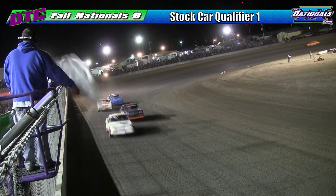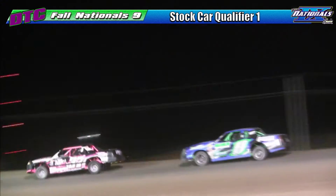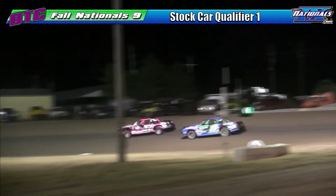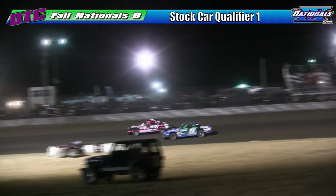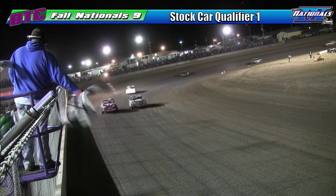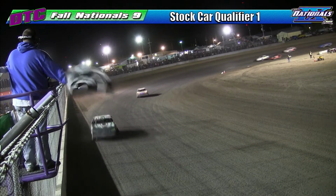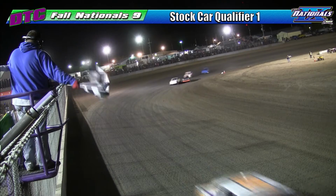It'll be out front, Munoz, Tubbs second, Remus third, Davis is fourth. Checkered flag out. Angel Munoz, battle for second off of 4. Jeff Tubbs, Nolan Remus, and the 16 of Aaron Gray.